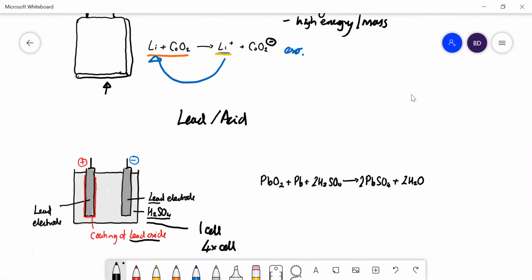And what happens when you draw a current from it? So there's a light bulb or whatever. Electrons are going to come from the negative lead electrode into the positive lead electrode, which has got the lead oxide on it. And what happens there is the lead oxide coating gets converted into lead sulfate. Okay, now don't worry at all about this reaction. You wouldn't be asked to recall it. I think it's just to show you that there is a chemical reaction going on in there. In that direction, it must be exothermic. So the chemical energy is converted into pushing electrons around the circuit.